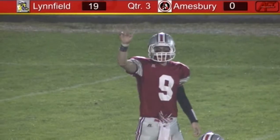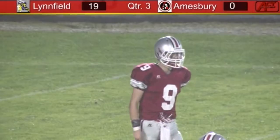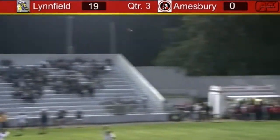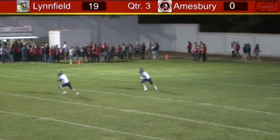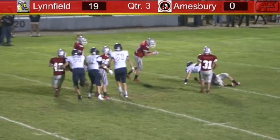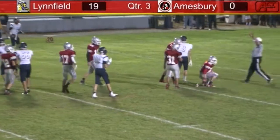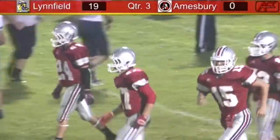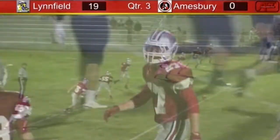Linfield fans, but these numbers are extremely difficult to read. Good kick by Scanlon. Scanlon drives it in and picked up by Linfield. Oh, there's a hit. Oh, tremendous shot that time by number 27 for the Indians, Doug Massey.